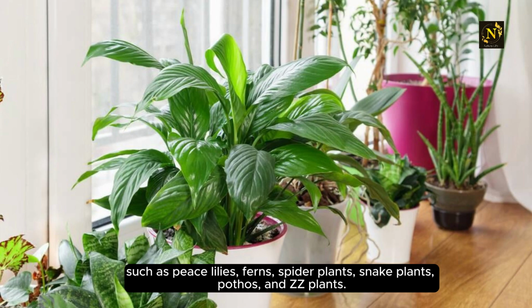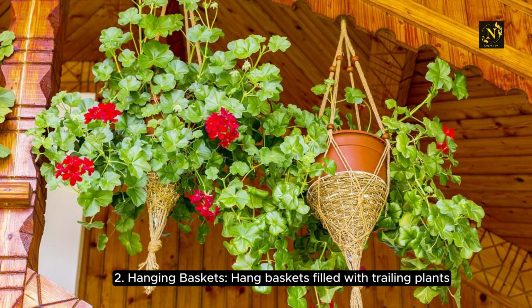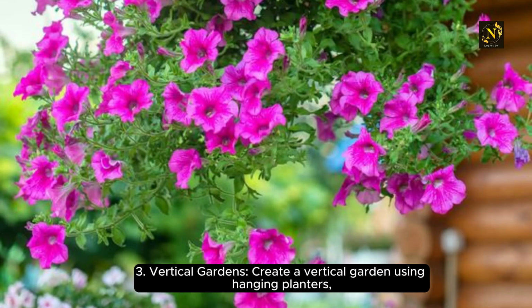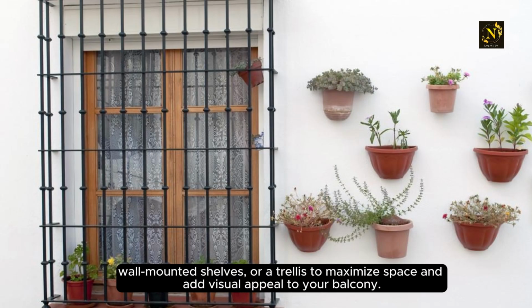and ZZ plants. 2. Hanging baskets. Hang baskets filled with trailing plants, like pothos, spider plants, or ferns to add greenery and interest to your balcony. 3. Vertical gardens. Create a vertical garden using hanging planters, wall-mounted shelves, or a trellis to maximize space and add visual appeal to your balcony.